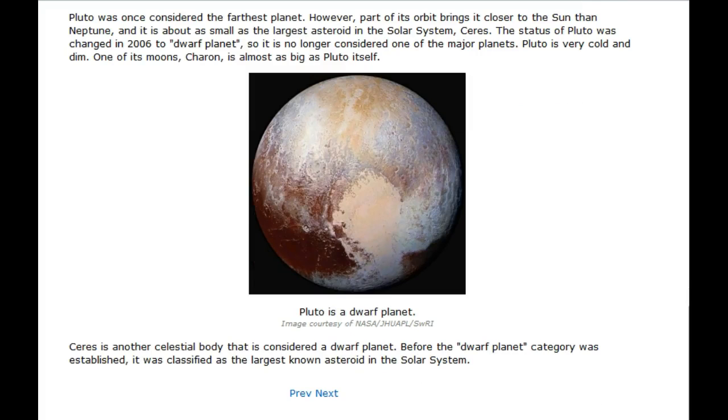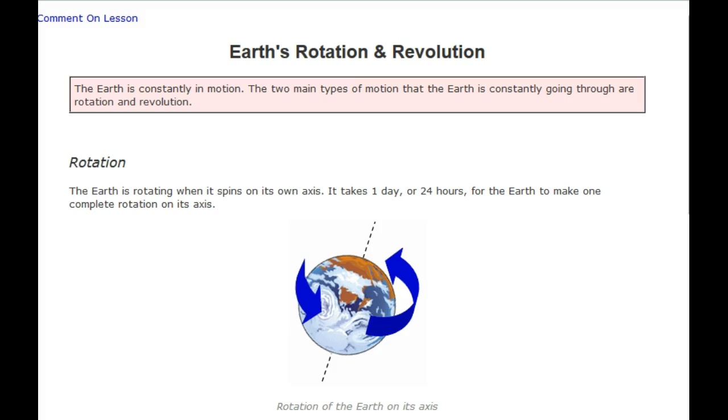Ceres is another celestial body that is considered a dwarf planet. Before the dwarf planet category was established, it was classified as the largest known asteroid in the solar system. The Earth is constantly in motion. The 2 main types of motion that the Earth is constantly going through are rotation and revolution. Rotation is the Earth rotating when it spins on its own axis. It takes 1 day or 24 hours for the Earth to make 1 complete rotation on its axis.